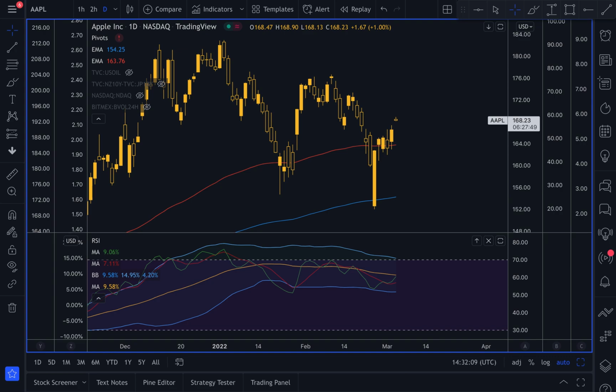Now, remember, the major trade risk to this is that if geopolitical risk does get worse, that could invalidate this outlook. Similarly, if the Fed is very hawkish and hikes very aggressively, that also would typically be a negative for Apple stock.